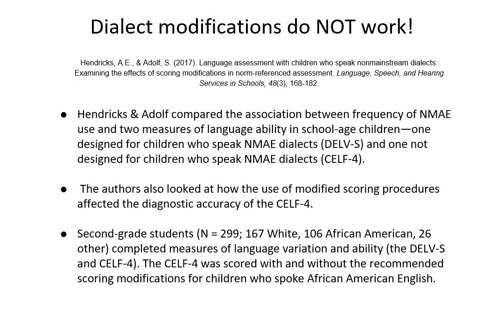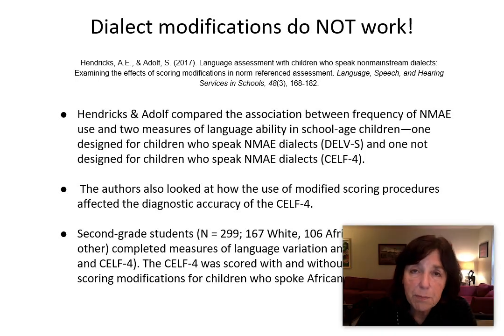What they found was if they just gave the SELF-4 and scored it, many typically developing kids would be misidentified as having a language disorder. Makes sense. They're being scored as having a problem when they actually have acquired the language variety they've been exposed to. And if you use the dialect scoring modifications, meaning if the kid doesn't use a possessive apostrophe S for John's book, in many language varieties of English, that is perfectly acceptable.